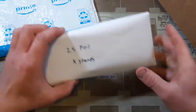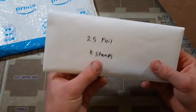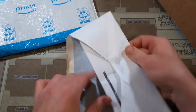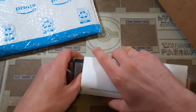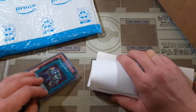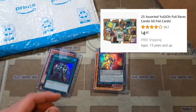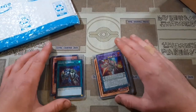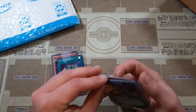So I already opened this, but I didn't see what any of the cards were inside. So this is from K-Stamps is the company, and we have 25 foil cards. So I think that this would be a fun and exciting one to start off with. But yeah, I basically ended up half opening this because I just wanted to make sure that this was what we had. Okay, cool. Nice. Alrighty. Oh man, I'm super excited. We're either just going to get a bunch of random junky cards, or we could end up getting something cool.